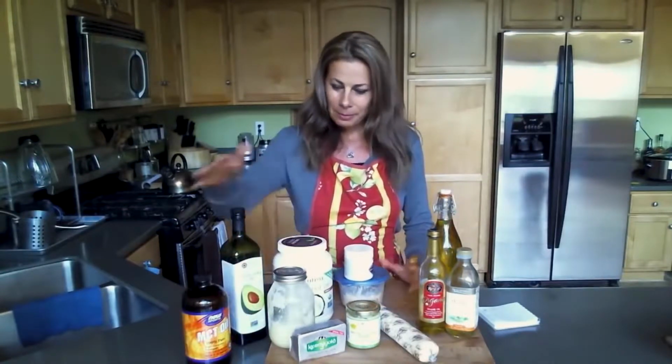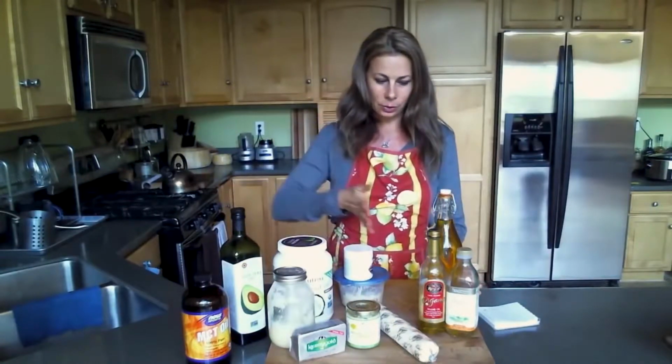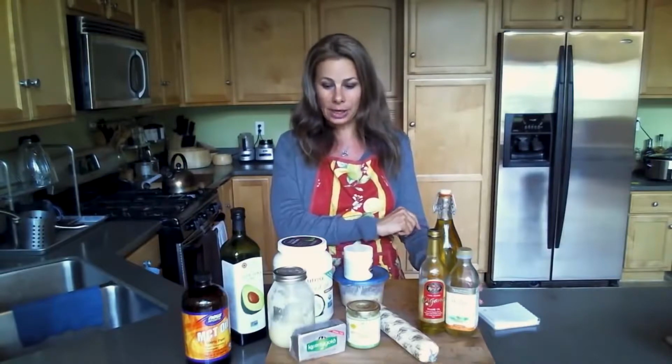Today we're here in my kitchen to have a look at the most important part of a ketogenic diet, which is fats. I brought out all my favorite cooking fats and wanted to share with you what I use them for and why I like them. From this side to this side, we're going from highest temperature cooking fats to fats that I only use for cold uses like salad dressing.